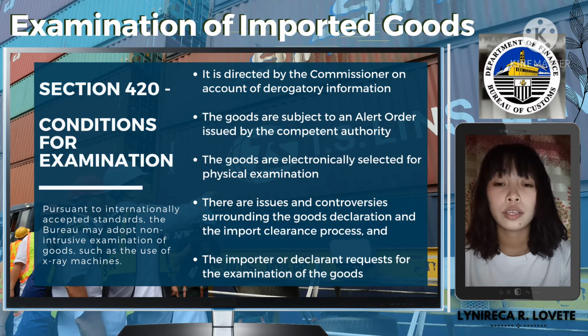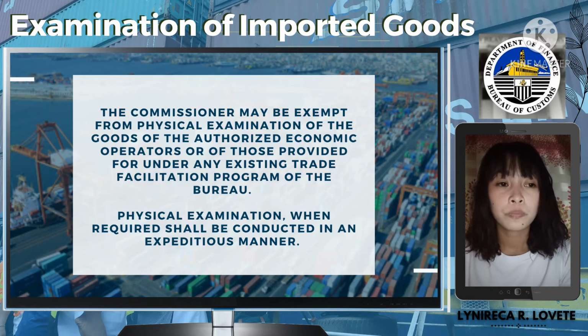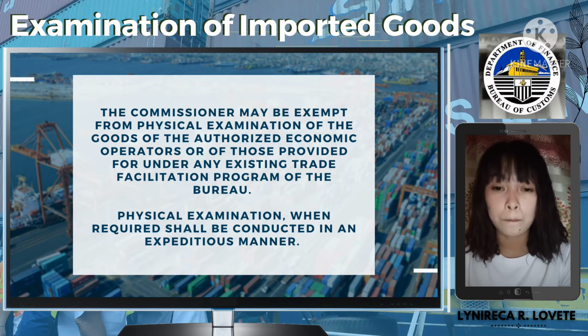In this condition, the importer or the declarant is the one who will volunteer and who wants to request to the BOC for the possible examination of the goods. So, the Commissioner may exempt from the physical examination the goods of the authorized economic operators, those provided for under the existing trade facilitation program of the Bureau. This section also states that the physical examination, when required, shall be conducted in an expeditious manner, which is in the fastest and quickest manner.